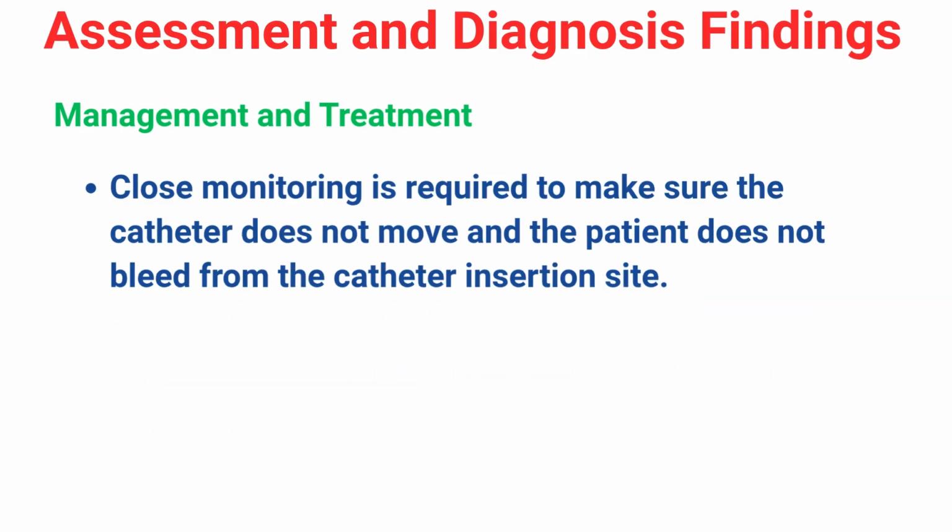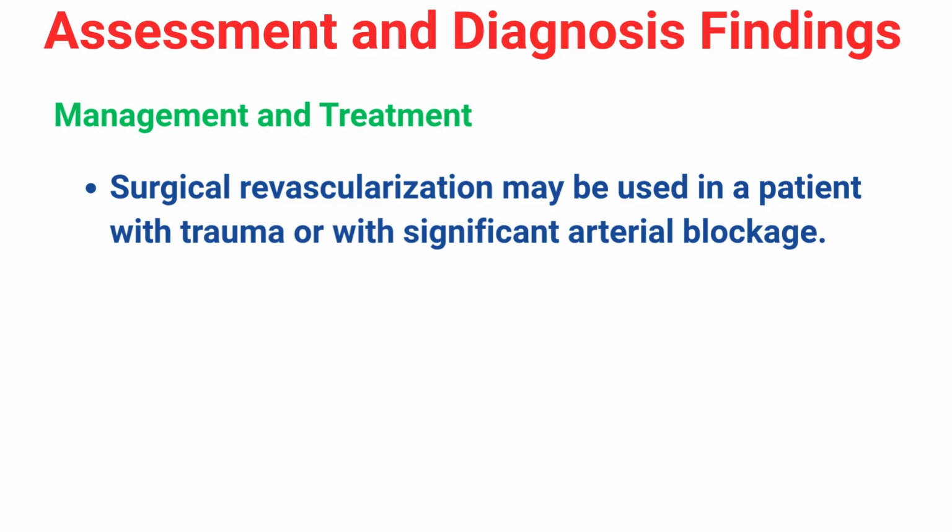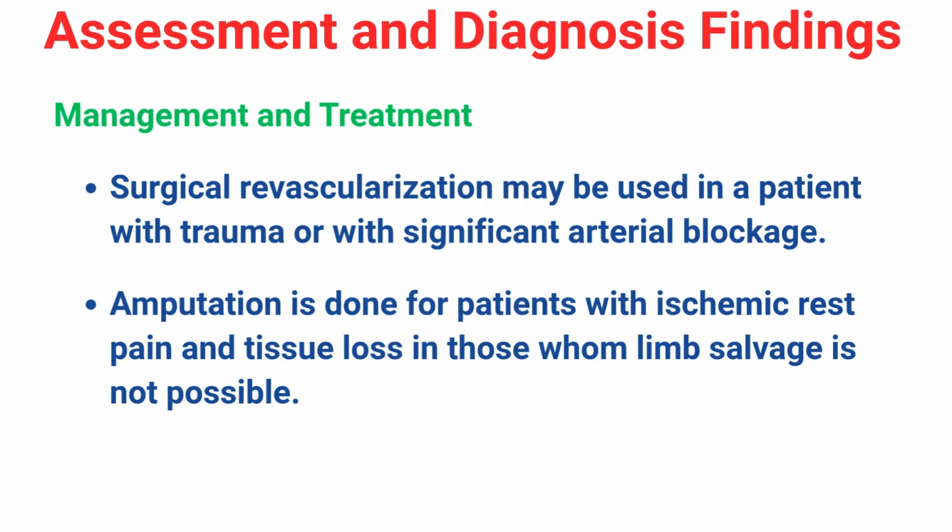Close monitoring is required to make sure the catheter does not move and the patient does not bleed from the catheter insertion site. Surgical revascularization may be used in patients with trauma or with significant arterial blockage. Amputation is done for patients with ischemic rest pain and tissue loss in whom limb salvage is not possible. Limb salvage refers to a surgical procedure aimed at saving a limb. If the patient is at risk for further embolization from a persistent source, for example chronic atrial fibrillation, long-term anticoagulation is recommended.